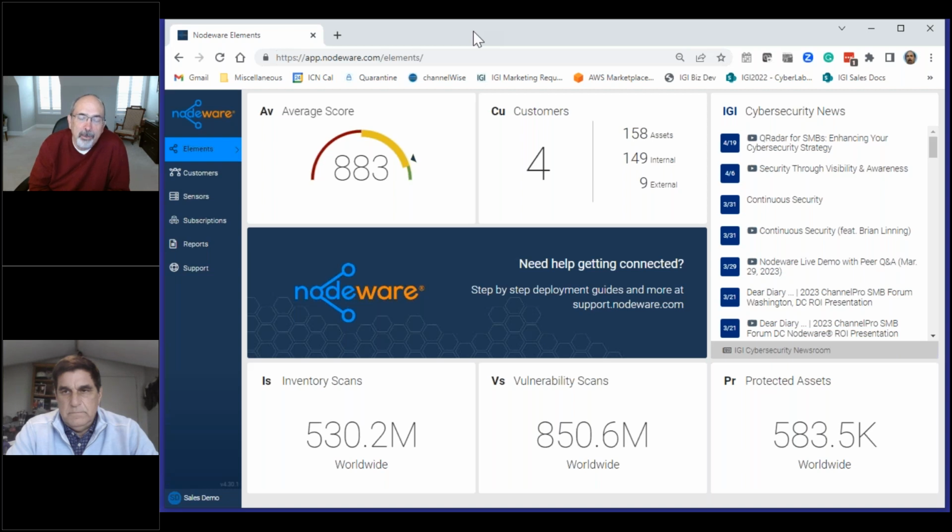The second way we identify or deploy is via agents on notebooks, from PCs to Macs to some Linux endpoints, as well as you can deploy an agent on an on-prem device, such as your server or a desktop system. And what that enables is more of a fully credentialed scan of that device. And we'll talk a little bit about how to enable credentials on a network-based device as well.